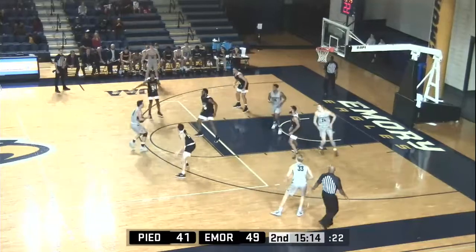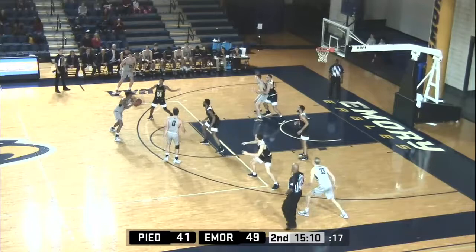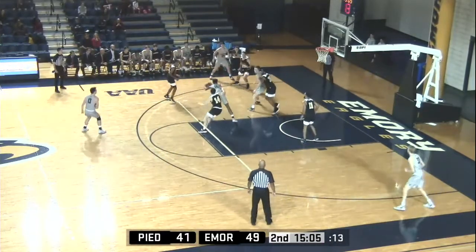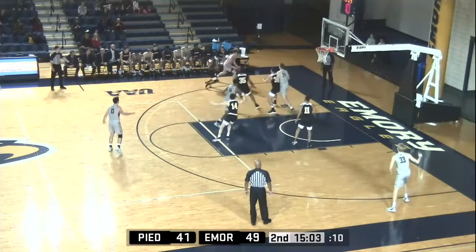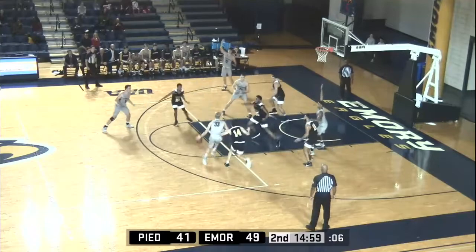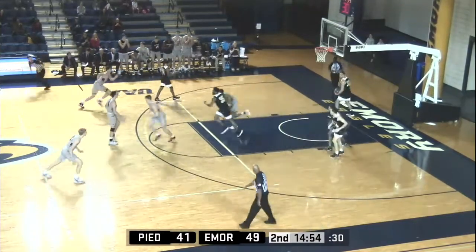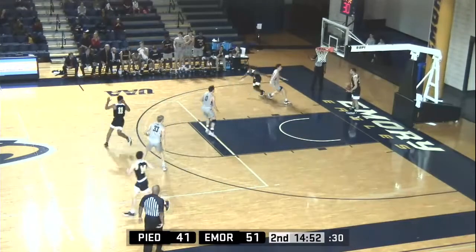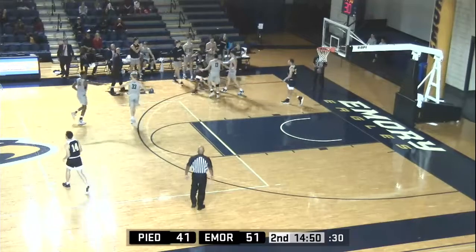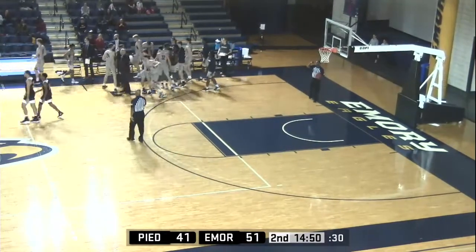Top of the key to Stuck. Stuck penetrates, comes back out. Rowley bounce pass to the side. Schneider with it inside, back to Rowley, back outside to Schneider. Top of the key it goes. 4 seconds on the shot clock. Inside it goes to Rowley. Terrific pass. Clay Washburn lob pass to Rowley, who hits just as the buzzer was about to sound on the shot clock. And Emory with a 10-point lead now, 51-41, and a timeout call.